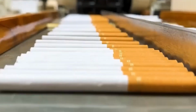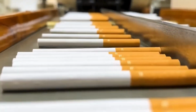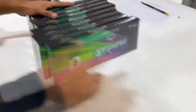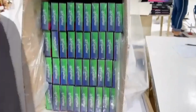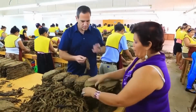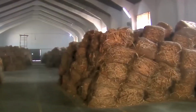From a simple green leaf in a tobacco field to a packaged cigarette ready for sale, the manufacturing process is an impressive chain of agriculture, engineering, chemistry, and quality control. A small product, but behind it, one of the most powerful and complex industries on the planet. And although millions of people consume them every day, we cannot forget the health risks and consequences associated with tobacco.